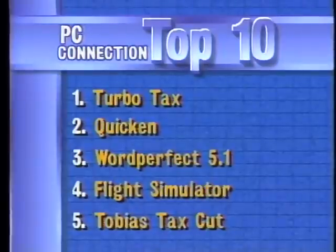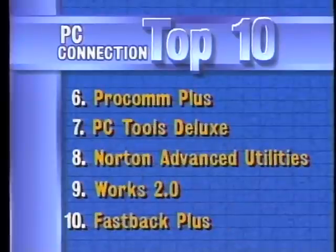In our software top 10 this week, PC Connection reports these are the best-selling titles for PC compatibles. Leading the list, again, is TurboTax from ChipSoft, followed by Quicken, WordPerfect 5.1, the new Flight Simulator, and new on the top 10 this week, Andrew Tobias's Tax Cut. Also on the bestseller list, DataStorm's ProComm Plus, PC Tools Deluxe, the Peter Norton Advanced Utilities, the new version of Microsoft Works, and Fifth Generation's Fastback Plus.